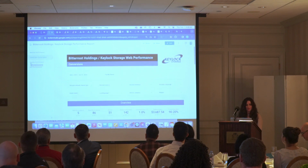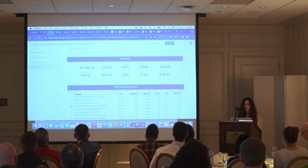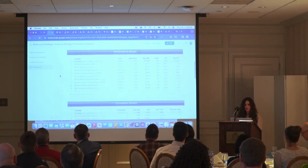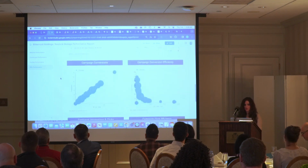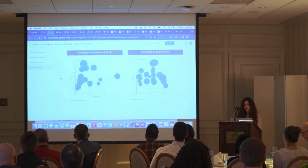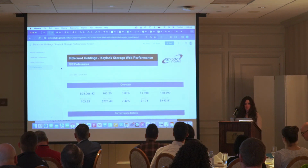And again, same thing, conversion performance, facility performance, but we can also connect your Google Ads account and pull in your basic campaign and conversion metrics so that you don't have to switch back and forth. And we can visualize it so that you don't have to look at boring tables all the time. You can sort by conversions, by conversion rate, by cost, etc. So that's that.